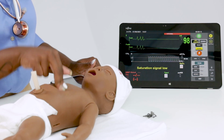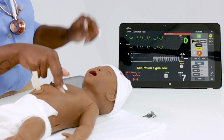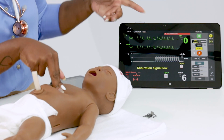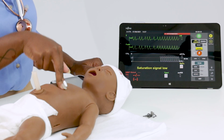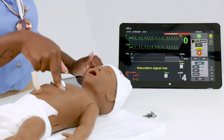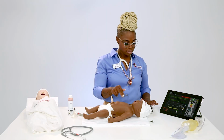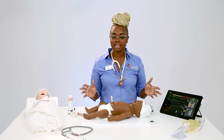And yes, you do. So as you can see, I'm not giving high quality CPR, but I wanted to be able to show you that it does read that you are giving that CPR to your patient. And yes, I need to go faster. But yes, that feedback is available. And I have provided ROSC with a click of a button.